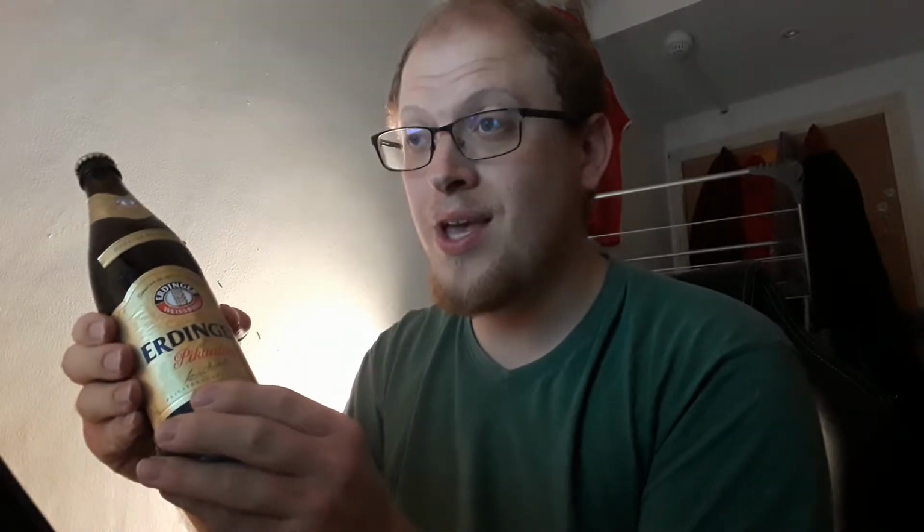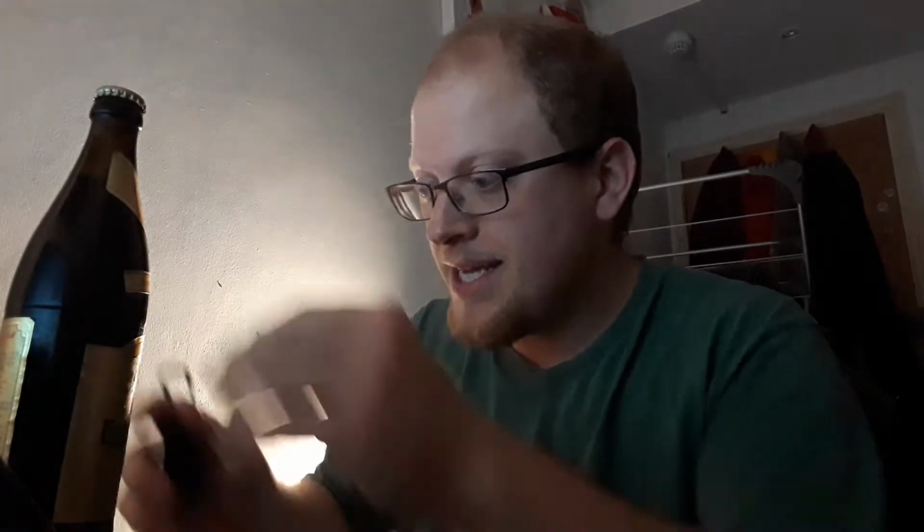So this one is 7.3. So this is quite strong. Two of the other ones were 5.3, and I can't remember what the third one was, but they were roughly around that region. But this is quite strong. This is nearing the strength of a can of Dutch Gold beer. This is hard stuff. But I'm interested to try it.